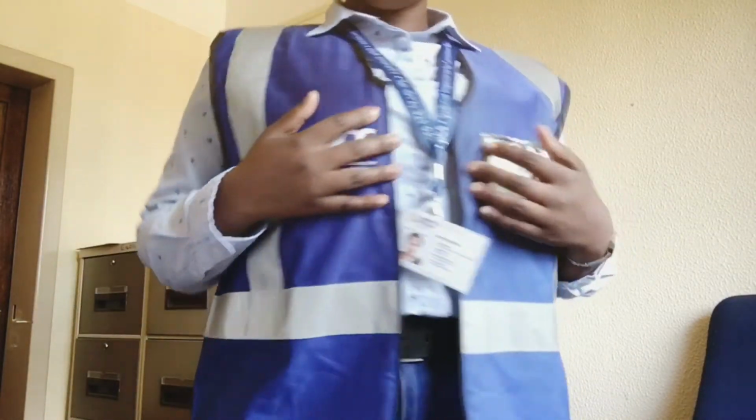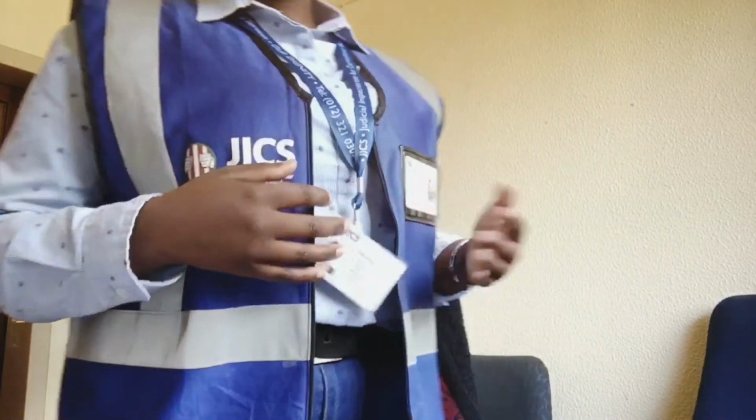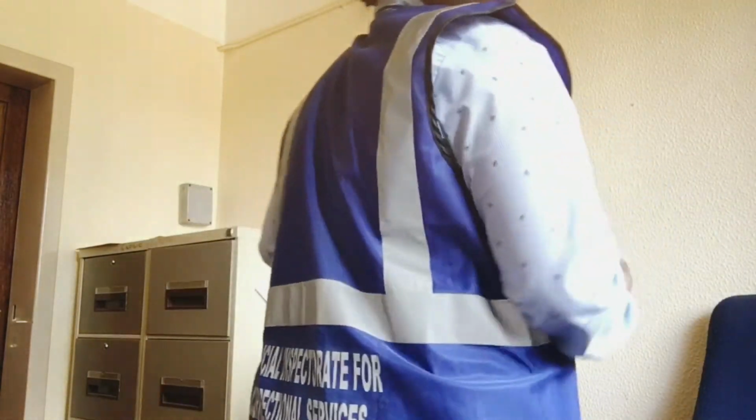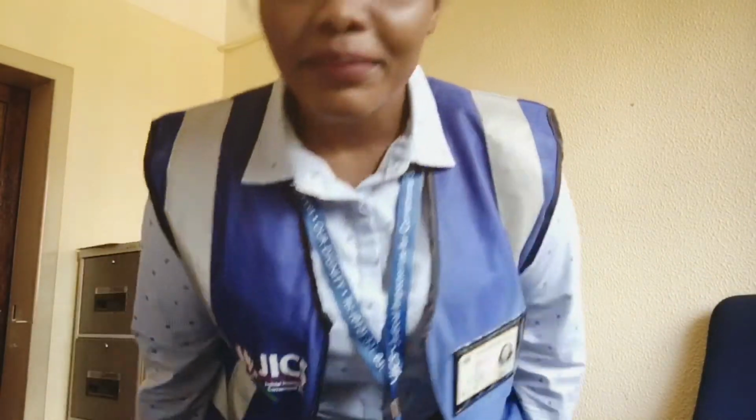Sorry about that door bang. And then I also have this bib that has a JICS emblem. It has my ID for identification purposes. This is basically how it looks, and at the back it's written Judicial Inspectorate for Correctional Services. Okay, let me take my seat. Yes, let's get right into it.